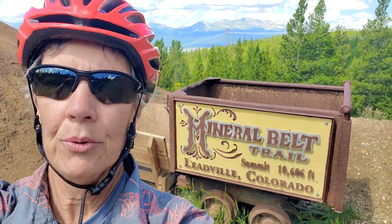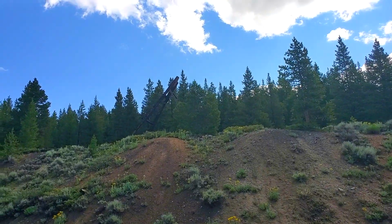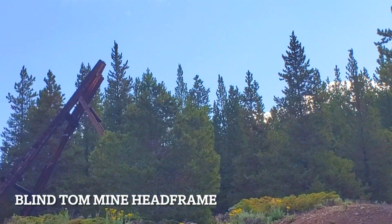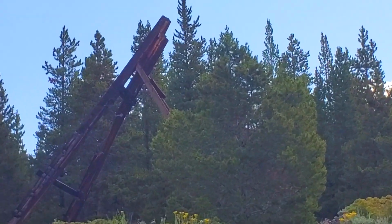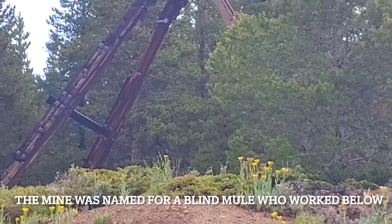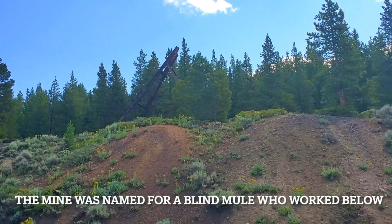Summit of the Mineral Belt Trail. It's 10,686 feet. And across from me is an old part of an abandoned mine. You can see the timber's still there. And there's some rags to riches stories, and there's some sad stories here.